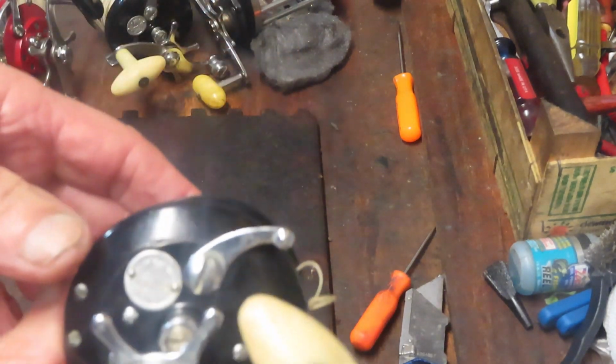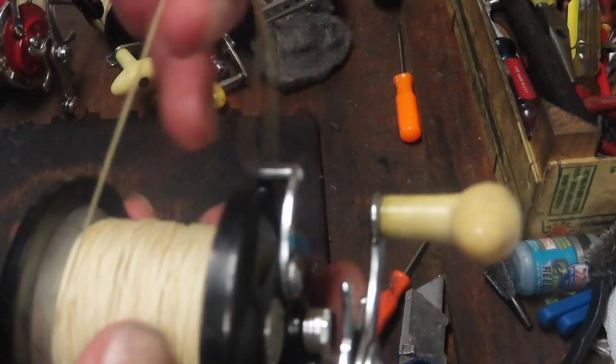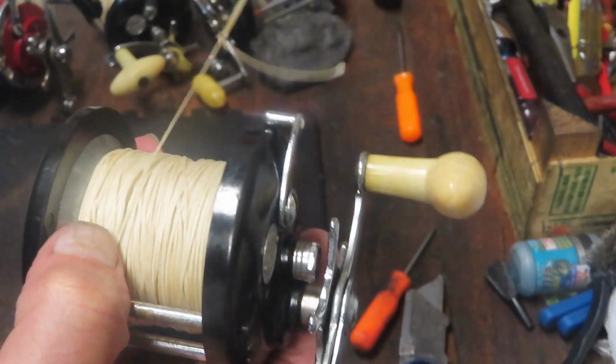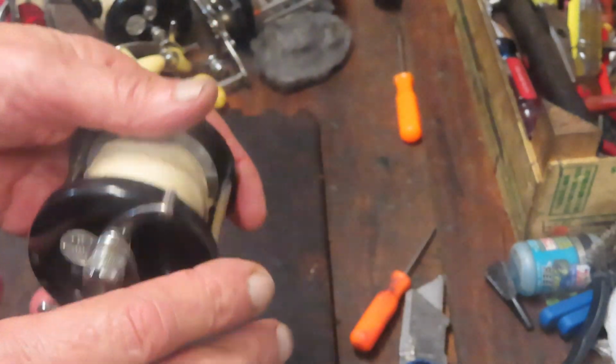And I know they're old because Ocean City stopped making the reels in 1957, but I know they're more old because they have the original Dacron line on it, or linen line. So if this is still sitting on there, you know that hasn't been fished in quite some time.